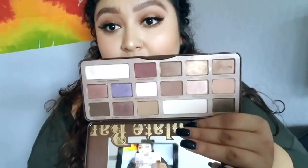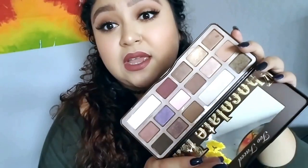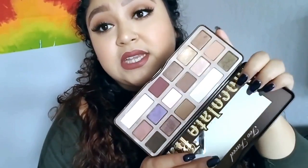Like, I have the Chocolate Bonbons palette. That's Creme Brulee. So pretty. And it doesn't compare to anything. I like that palette, but this one's like my favorite. Like, this takes me home. And it smells so good. Like, it smells so good.